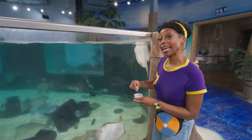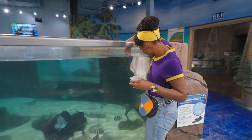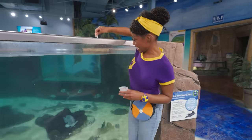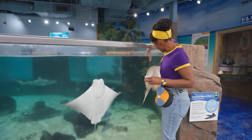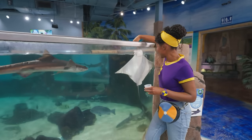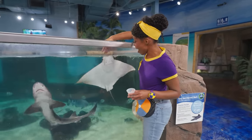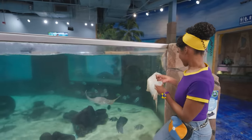Okay, friends, it's lunchtime. Here you go. Yeah! Oh! Let's see if we can get some more stingray friends to eat some lunch. There you go. How about a pet? Oh, here's a friend. You must be really hungry, friend. Whoa, did you see that shark? Okay. Oh, wow. Whoa. Let's feed him some more.